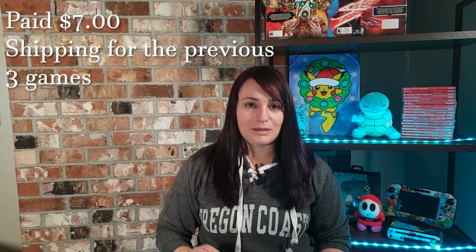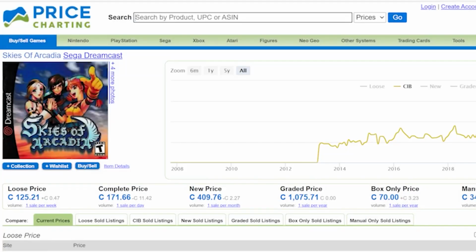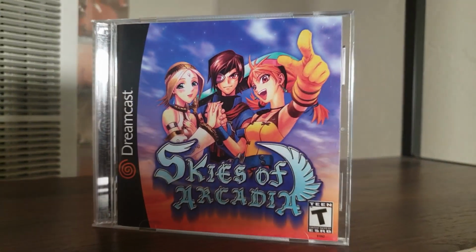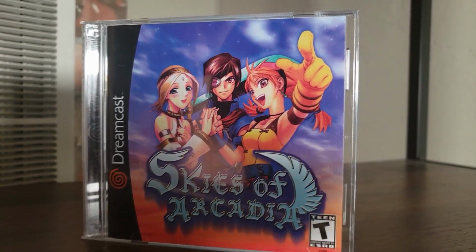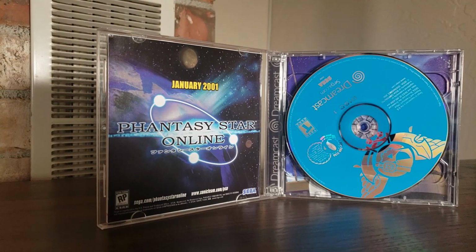And the big hitter. Thanks a lot, Scott. You said it was worth spending this money. $150. This is Canadian dollars. Knowing what I know now, I still think it's worth $150. Skies of Arcadia. This game is in insanely good condition. RetroWolf, you took care of this, and I'm so appreciative that this is in my collection.